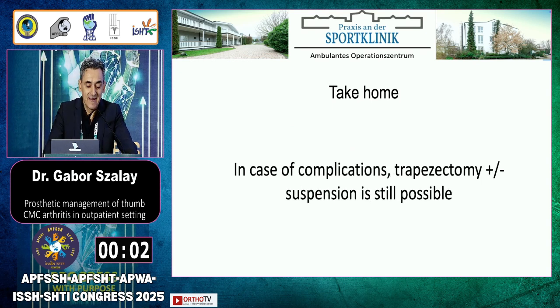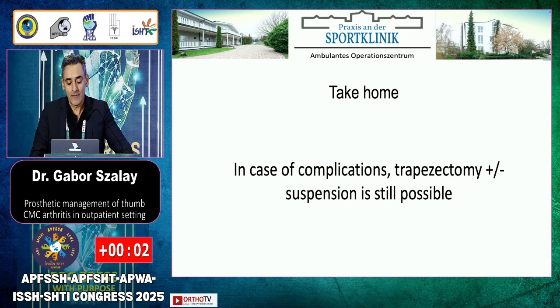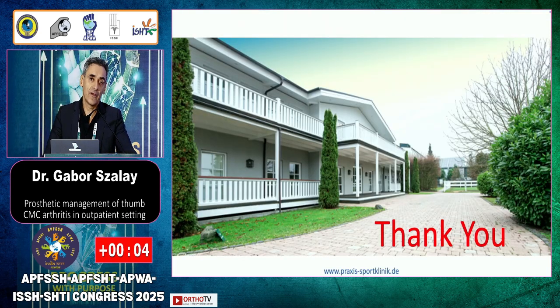In case of complications, it's possible to do a trapeziectomy with or without a suspension. That's all. Thank you very much.